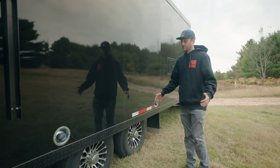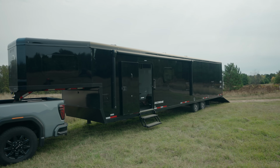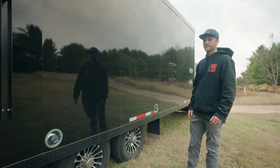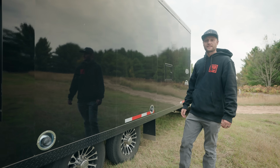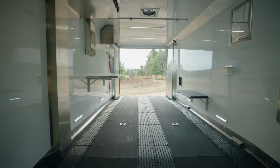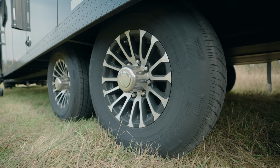One thing that's really cool about these trailers is their overall height has gotten slightly larger. So if you're using your trailer for more than just snowmobiling, you're hauling big side-by-sides, stuff of that nature, the interior height and the exterior height of the trailer is considerably larger. So they've got bigger wheels and tires to go with that too.